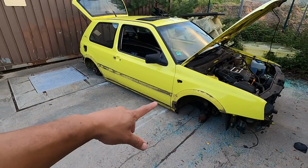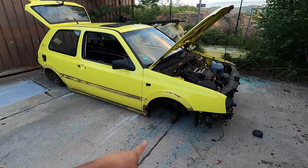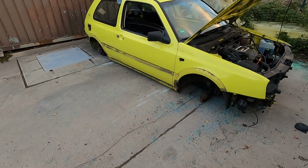Fender flares are gone, side molding gone, side skirt's gone, front brakes are gone. I don't need another knuckle. I already have them for the Pink Floyd, but thinking for Casey's car, the Mark II Jetta, we could definitely use a nice brake upgrade. So eventually those knuckles go to her car.